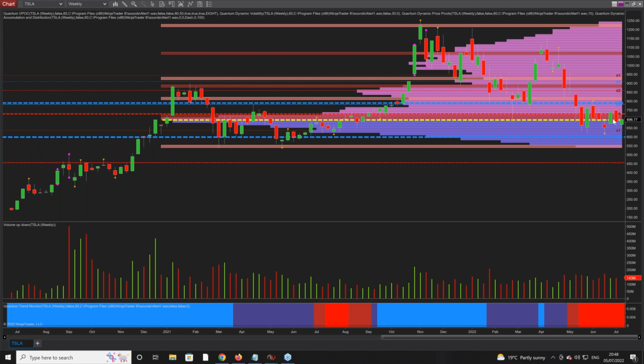Now, the next question, of course, is, well, what are the technical levels? And they are described for us instantly with the accumulation distribution indicator. And that's what these blue levels are here at the top and bottom. And we've also got another level of red in here. And what the accumulation distribution indicator does is it defines these levels visually, pictorially, and it tells us instantly where we've got very strong levels of either support or resistance, or where we've got less strong levels.